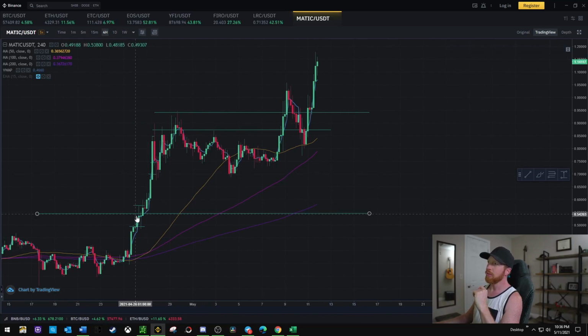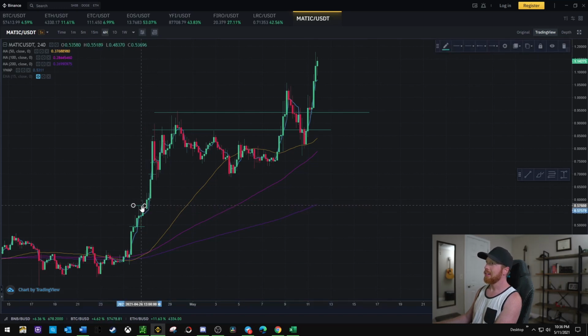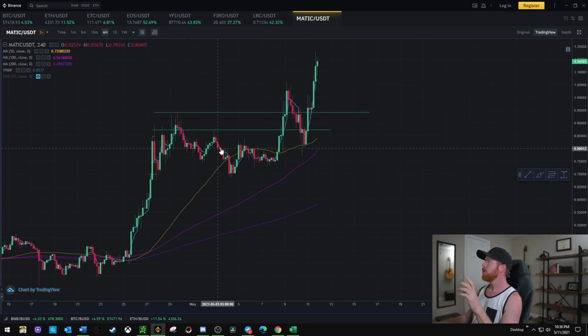Obviously, we got some previous support and resistance lines that are very well gone right now, so we can probably get rid of that. I don't believe the price will come back down there. If it does, we can remark that later. Because for now, what's going on right now is we got these two major support levels. One was a previous all-time high. This one is a recent all-time high.